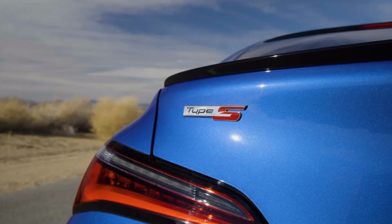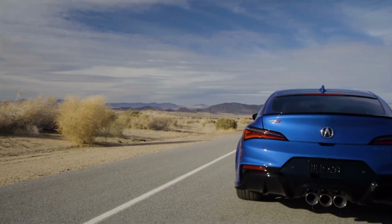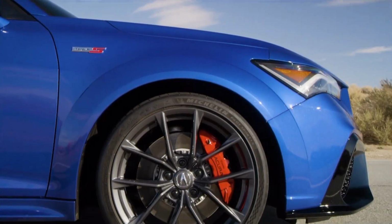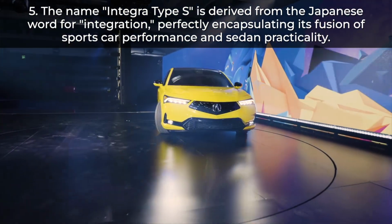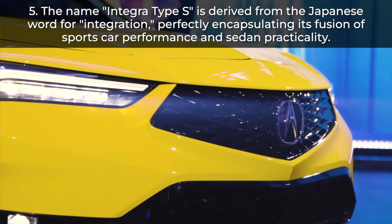While the Integra Type S falls between the Elantra N and the Civic Type R and Golf R in terms of price, it offers a more upscale interior than the Elantra N. Although there are a few drawbacks, it's worth mentioning that the Acura Integra Type S has its share of interesting aspects. Here are some notable facts about this vehicle. 5. The name Integra Type S is derived from the Japanese word for integration, perfectly encapsulating its fusion of sports car performance and sedan practicality.